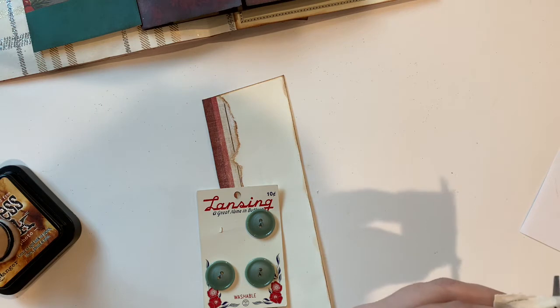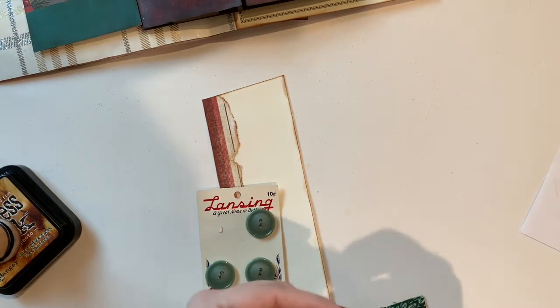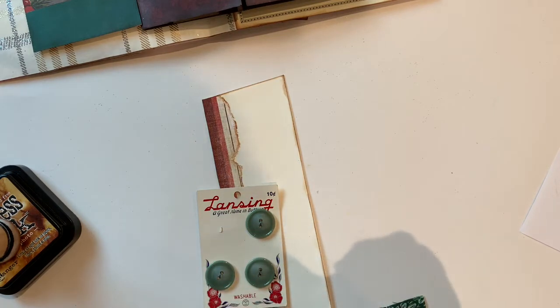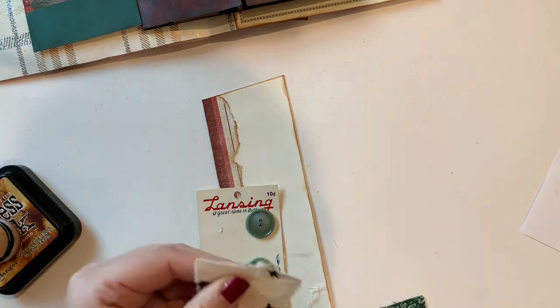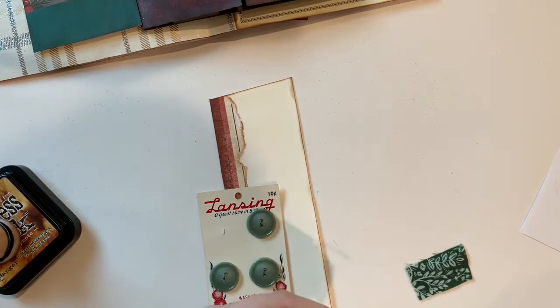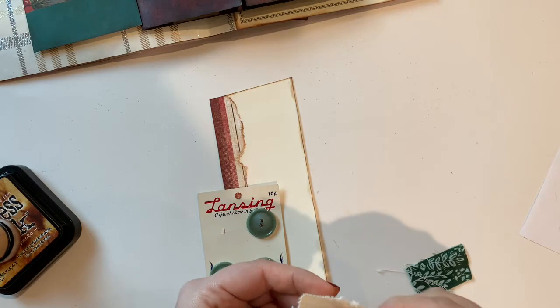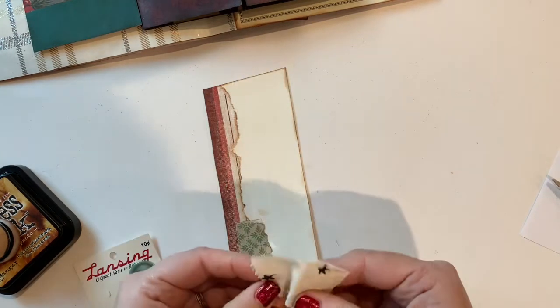I don't know why, but I really love using fabric when doing things for Christmas, because it reminds me of old-fashioned Christmases where they would tie packages with ribbon, and I absolutely love that. So I'm actually just going to fray these edges a little bit here because I like the way that looks.